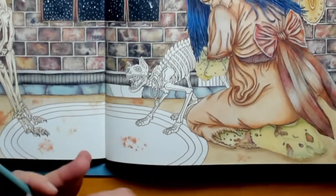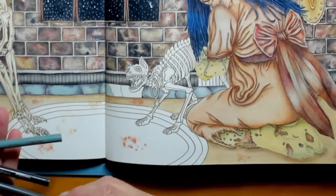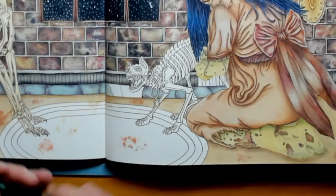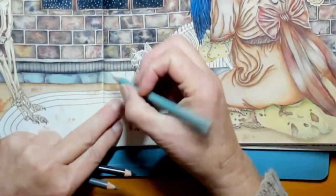There we go. Alright, I'm using Jade Green 1021, 70% Cool Grey 1065, and 70% Warm Grey 1056. So that won't take me long to get these two done.